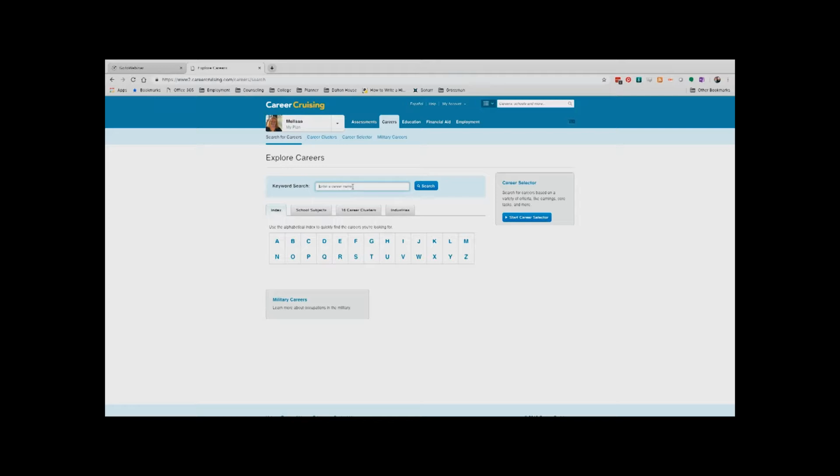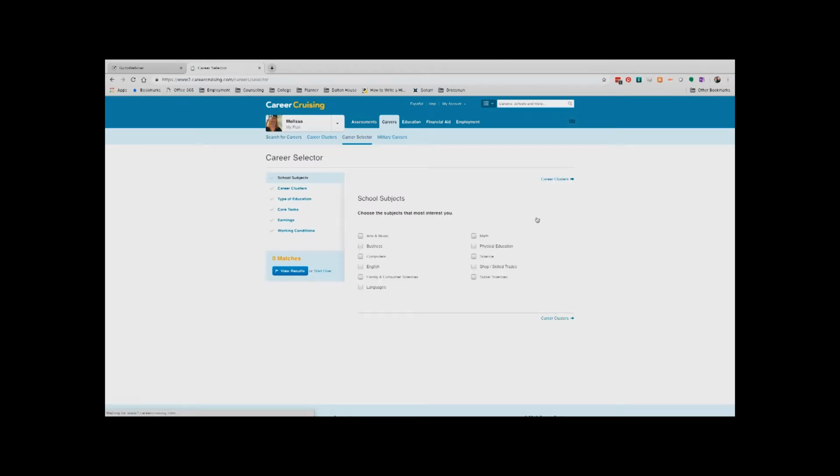The careers tab I jumped into without telling you. But here are where you can just search a certain career that you're looking for, search by career cluster, school subjects. There's a military careers section. It's a great thing to go play with. And then here's Career Selector. And this can help narrow down what areas to be looking for, looking at that are things that you enjoy.